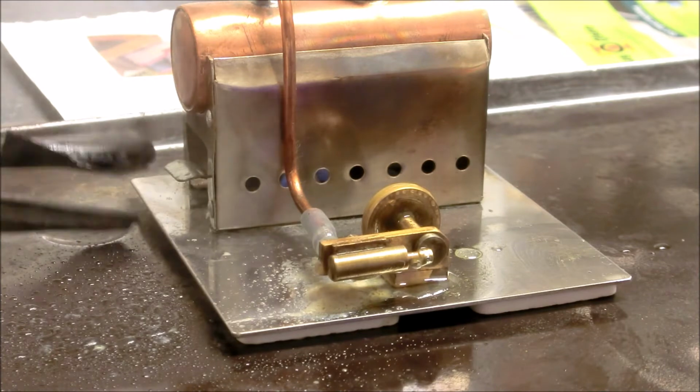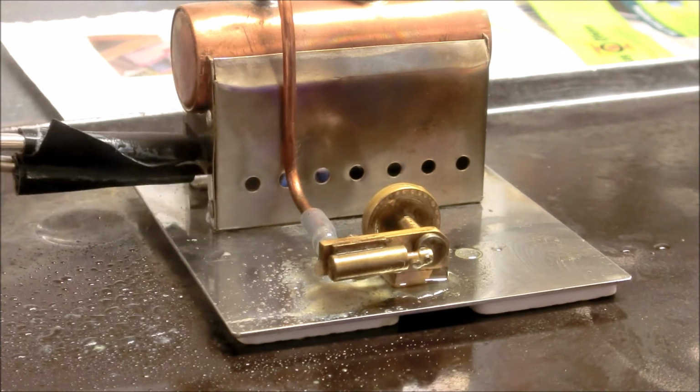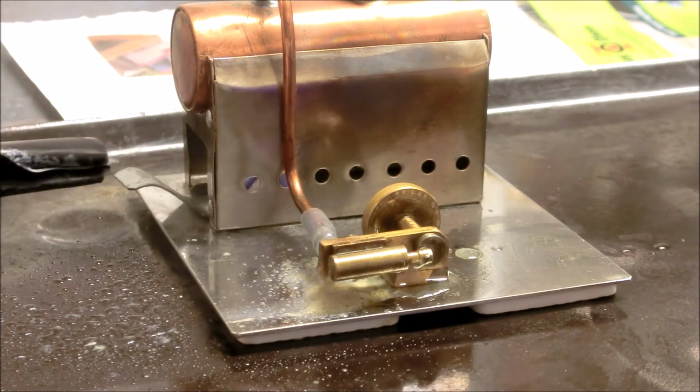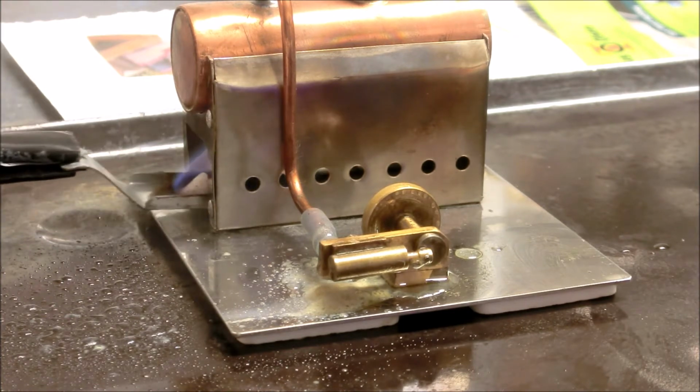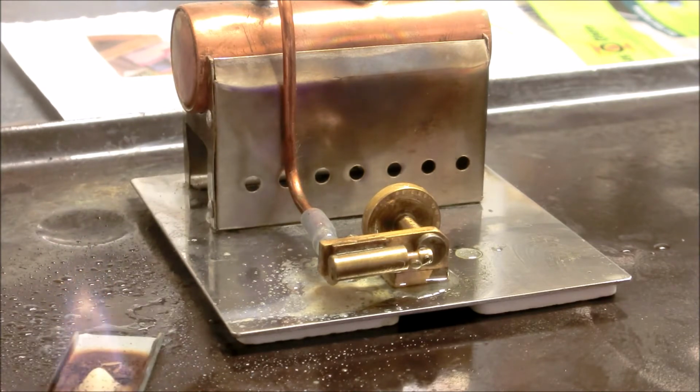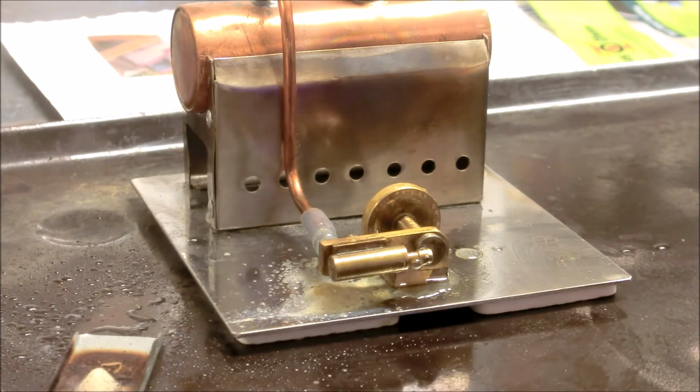Right, I think I'm going to call it a day on that one. Let's see what the half... there you go, only a little bit of fuel left. Probably should have left that going, but never mind.